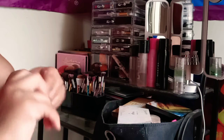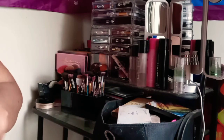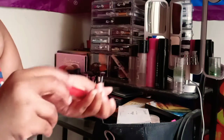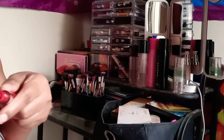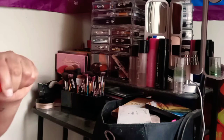So mainly I have a whole bunch of dark reds and purples. I'm not a bright kind of person when it comes to my lipstick. And then this is Snowflake from ColourPop. And then I have a bunch of lip glosses. This is the Huda Beauty Lip Strobe and Foxy.